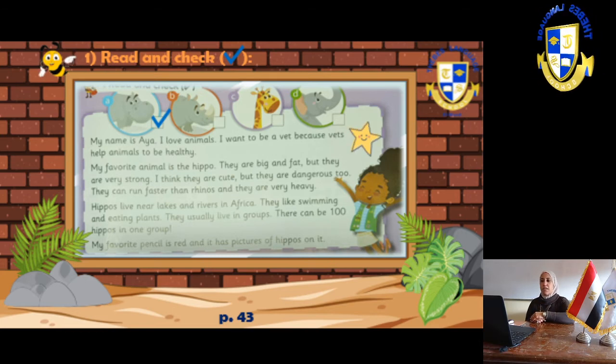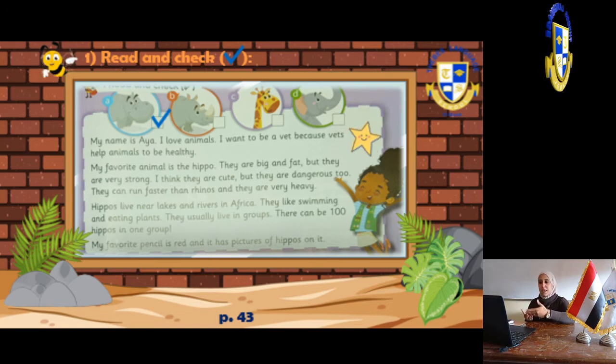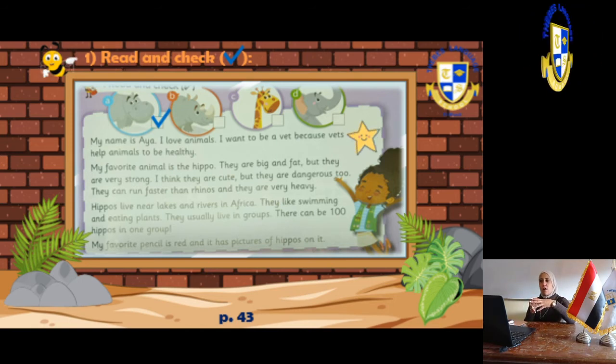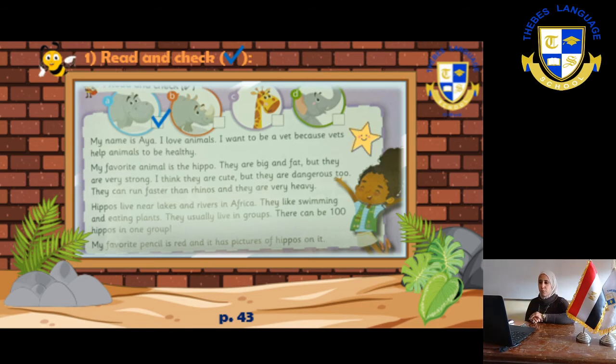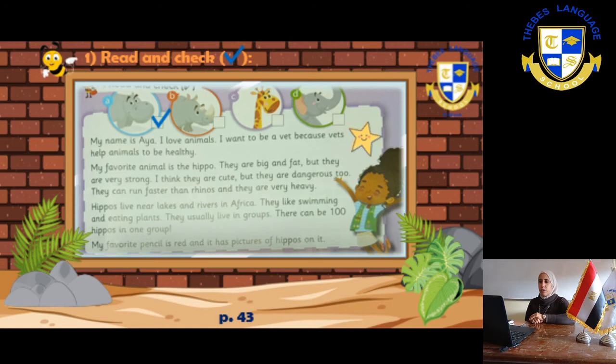They live near lakes and rivers in Africa. They can swim, they eat plants, and they usually live in groups. One group of hippos can consist of 100 hippos. Aya's favorite pencil is red, and there are pictures of hippos on it.